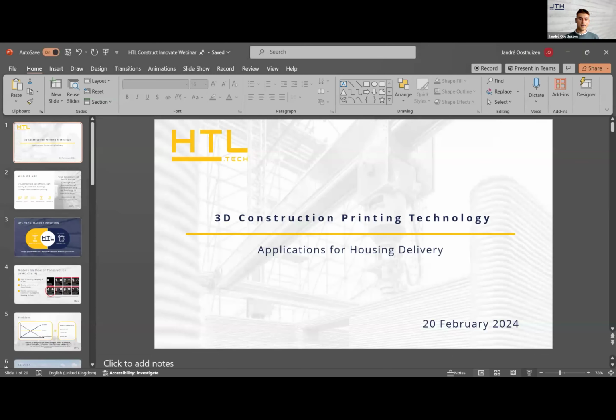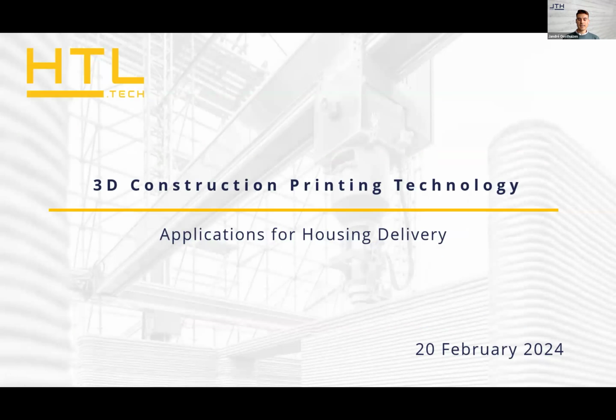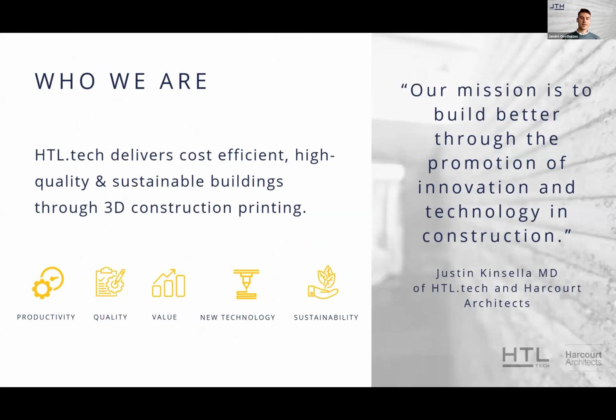My name is Jandré. I'm a materials engineer at HTL, and we focus on 3D construction printing and how we can apply it to solve the housing crisis or promote housing delivery within Ireland. So who are we? HTL is a 3D construction printing service provider and equipment distributor within Ireland and the northern part of the UK. We aim to deliver cost-efficient, high-quality and sustainable buildings through our 3D construction printing technology, by increasing productivity, quality and value, leveraging new technology and improving the sustainability of buildings.